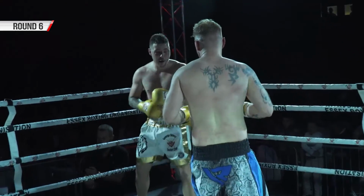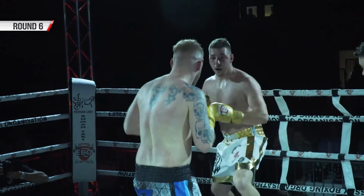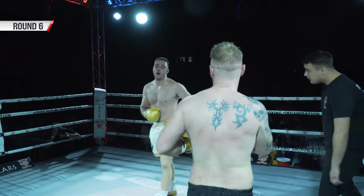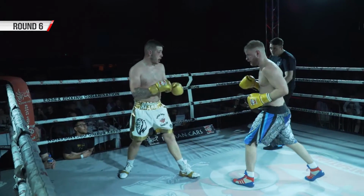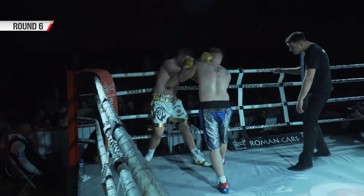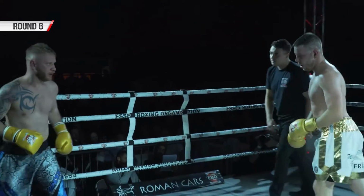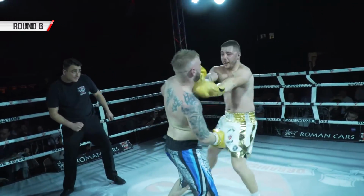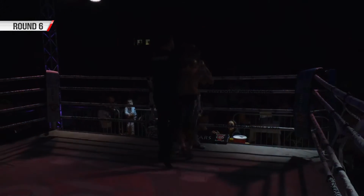Coming forward now, as I say, Ayton knows he's in a fight this time. Both fighters landing some big shots. Ayton seems to be having more success in this last round than he's had all night. Both lads are feeling the pace a little bit, but both still working really, really hard. Two real game opponents in the ring here, mate. Both giving their all. Both going for it.